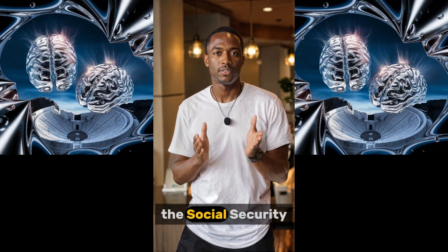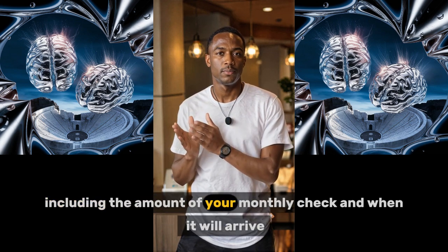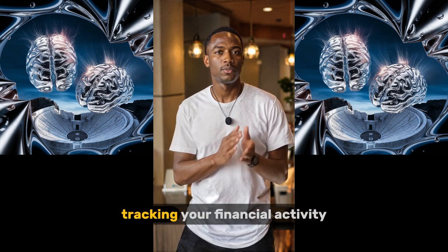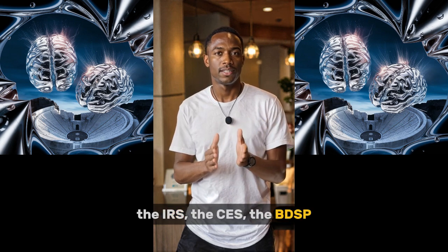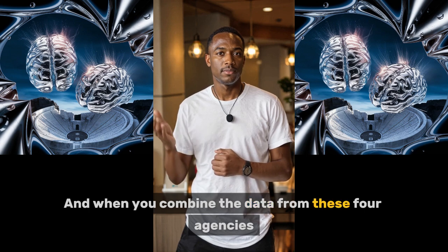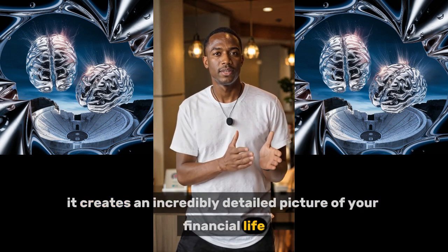In addition, the Social Security Administration also keeps track of your benefits, including the amount of your monthly check and when it will arrive. That means that there are at least 4 entities tracking your financial activity: the IRS, the CES, the BDSP, and the Social Security Administration. And when you combine the data from these 4 agencies, it creates an incredibly detailed picture of your financial life.